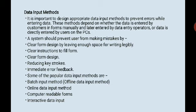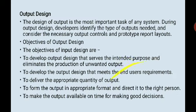And how do you prevent it? By clear form design, by leaving enough space for writing legibly, clear instructions to fill the form, reducing keystrokes, immediate error feedback. Some of the popular data input methods that you have are batch input methods, online data input method, computer readable and interactive data inputs, right?